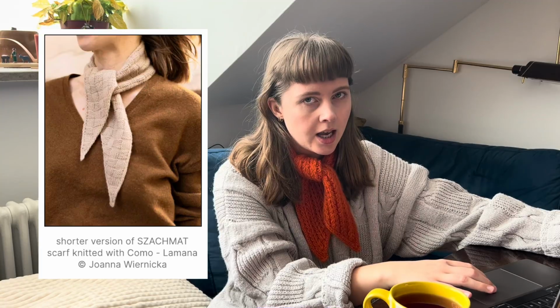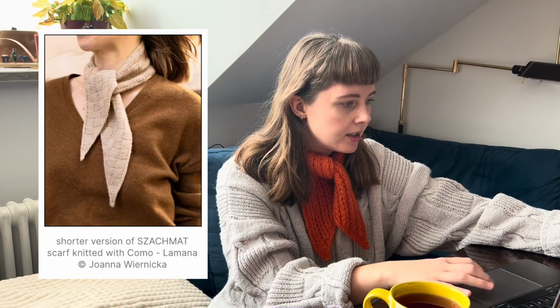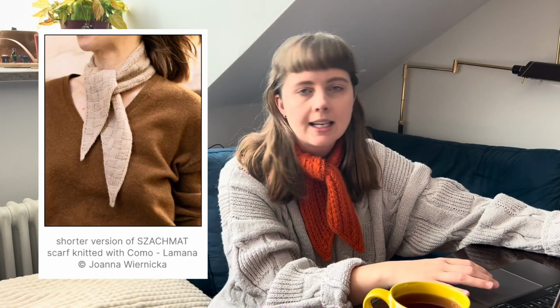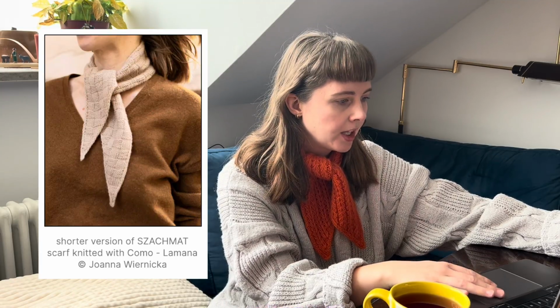Next up is the Schachmat scarf. And if you're into the Korshavn sweater, then that one is going to be for you. I think the stitch structure that this scarf has is probably identical. Yeah, it does say basket weave stitch. So this is very cool. I love a good checkered thing, and this is no exception.